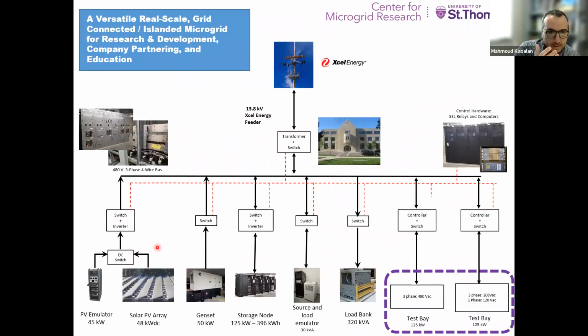And again, this is a quick simplified version. I didn't really touch upon it, but the microgrid has its own network system through Schweitzer relays. We have its own dedicated network switches as well that allow us to monitor and operate this facility. And what's kind of unique about it is the ability for third-party testing going up to 125 kilowatts, with voltage levels from 120 all the way up to 480.